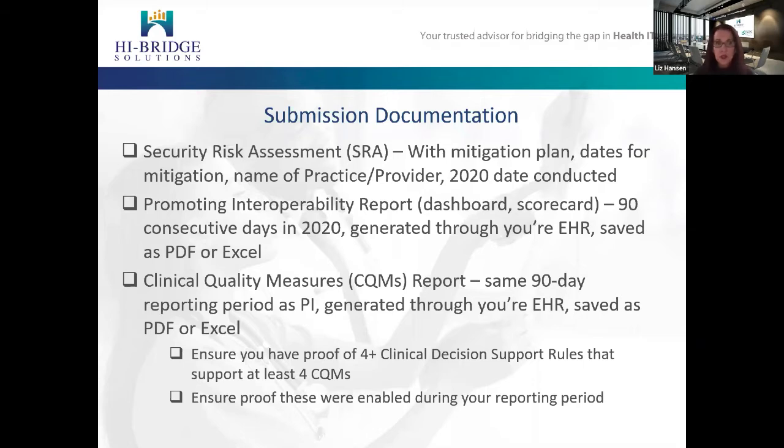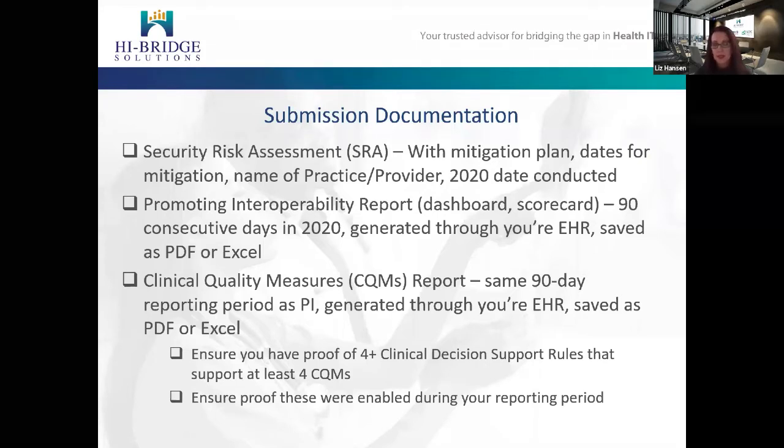The next one is your clinical quality measures report. Different this year because instead of 365 days, we just want that 90 day. And folks, when we say 90 days, we mean 90 days, not 89 days and not 91 days. It needs to be 90 on the nose. For your reporting for promoting interoperability, generated through your EHR and saved as a PDF or Excel.